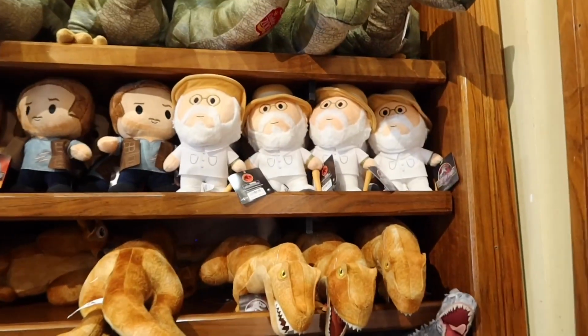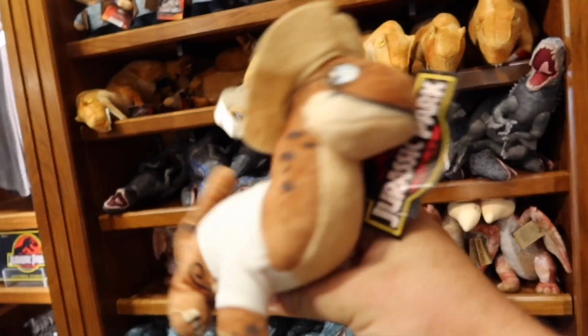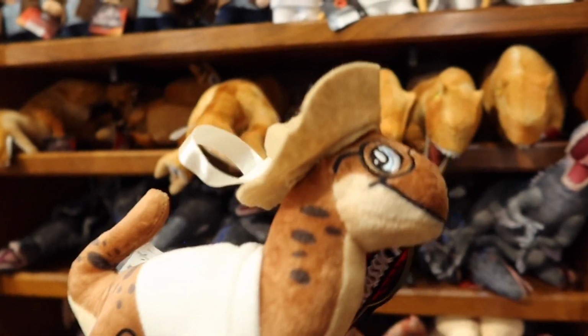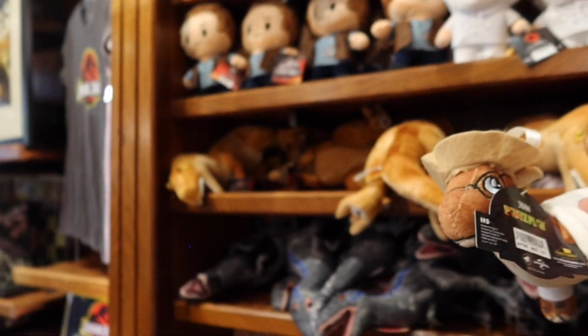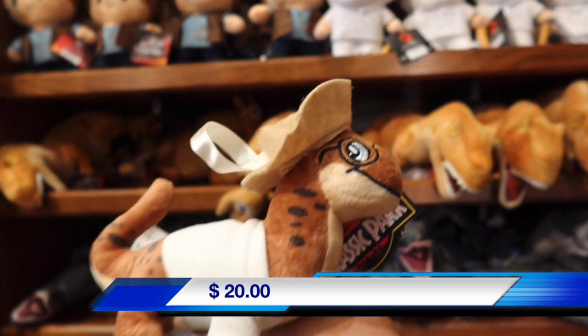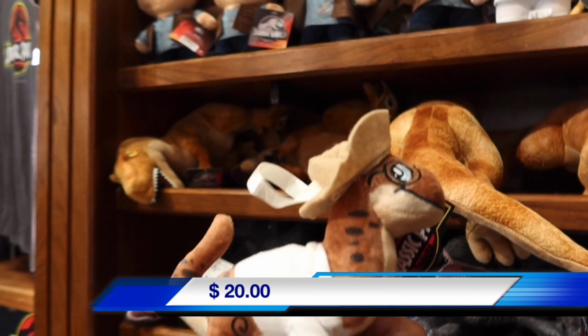Or if you like both John Hammond and Rexy, you could get Hammond's Rex. It's the best of both worlds. Spared no expense at only $20. That's my vote for the most awesome souvenir for the Jurassic Park River Adventure.